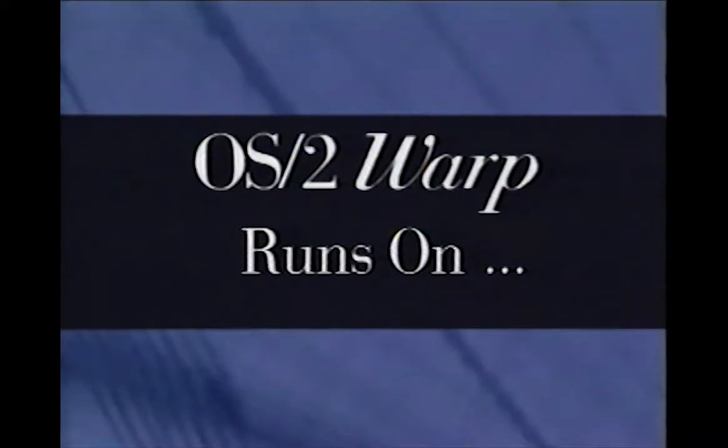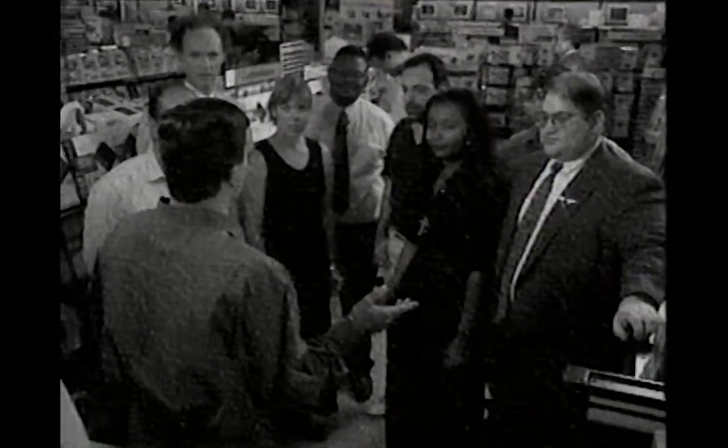You need at least a 386 processor. You need at least 4 megabyte of memory. But what about the hardware? What's it take advantage of?